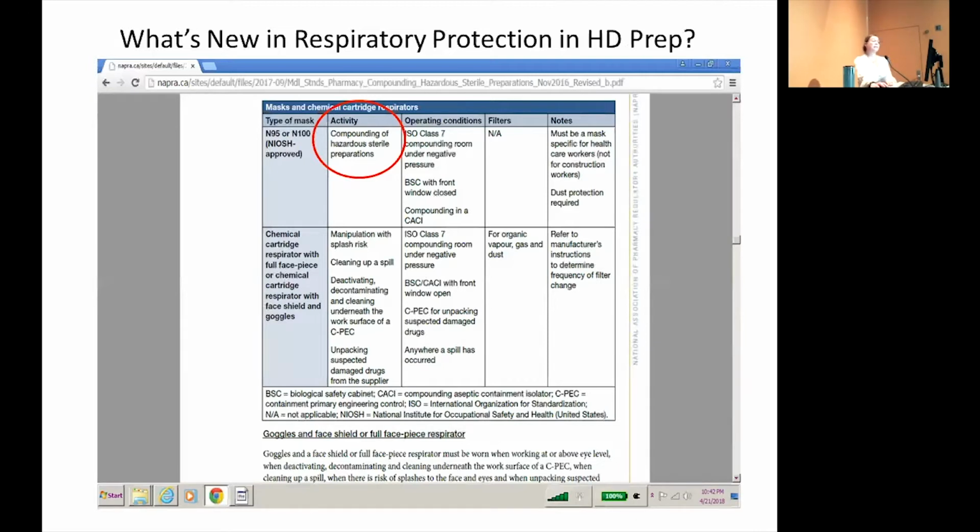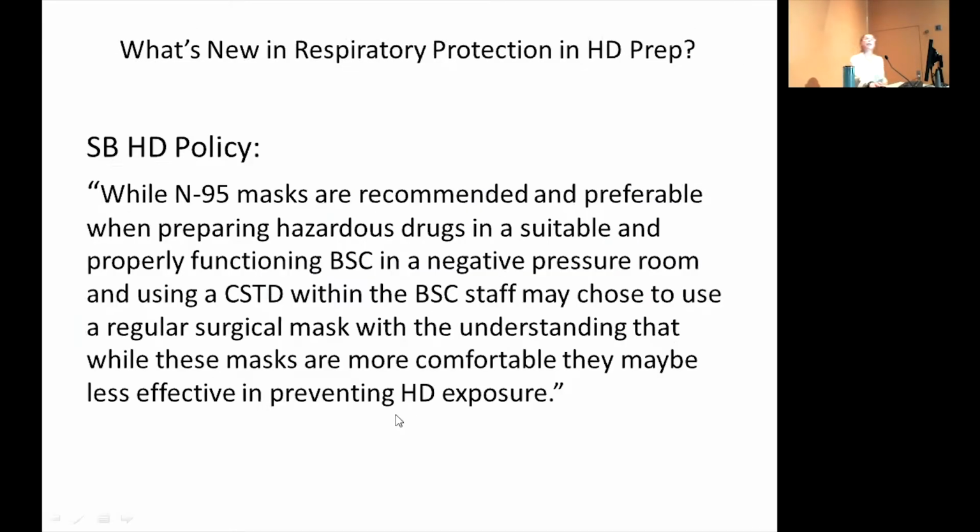Now going back to the N95 mask, this is what it says in our hazardous drug policy. While an N95 mask is recommended and preferable when preparing hazardous drugs in a suitable and properly functioning biological safety cabinet placed in a negative pressure room and using a closed system transfer device within the biological safety cabinet, staff may choose to use a regular surgical mask with the understanding that while these masks are more comfortable, they may be less effective in preventing hazardous drug exposure. That is one long sentence, but basically, we are giving you the opportunity to choose for yourself. You know what the risk is. We'll allow people to use a surgical mask, but you are making an informed decision to use the surgical mask.